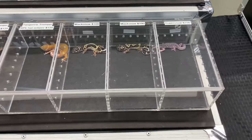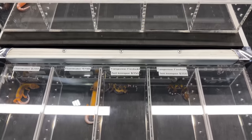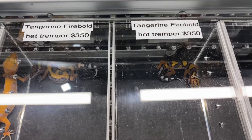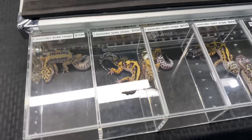Some Max Snow stuff, Tremors. These are pretty. Rainwater. Got some bigger ones over here.